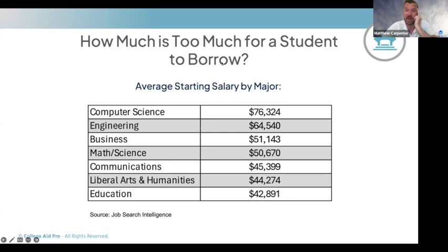What the math and the data supports is that we don't want a student borrowing more than we expect them to make their first year out of college. So if I'm a computer science major, I can borrow up to $76,000 over the course of 4 years, not annually, but over 4 years. So almost $20,000 a year. And the math still makes sense. Now, obviously, I don't want to do that. We want to borrow way less than that, but the math still makes sense.